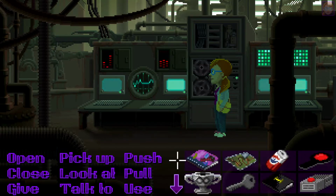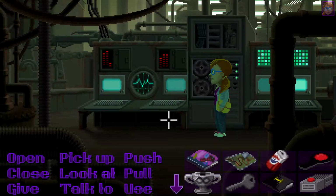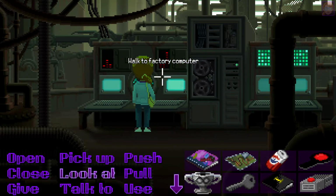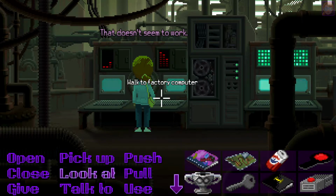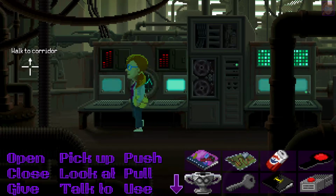How many do we have left, actually? 4 left! Oh my god, come on, let's do this. We can do this. Look. These computers shouldn't be powered on. Use? That doesn't seem to work. Push? I can't pull. No. I can't push that. Okay.